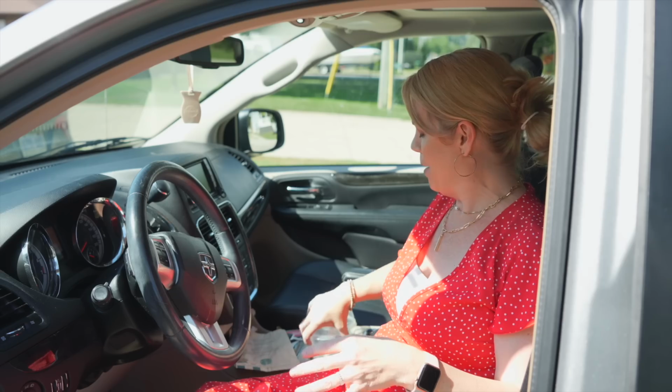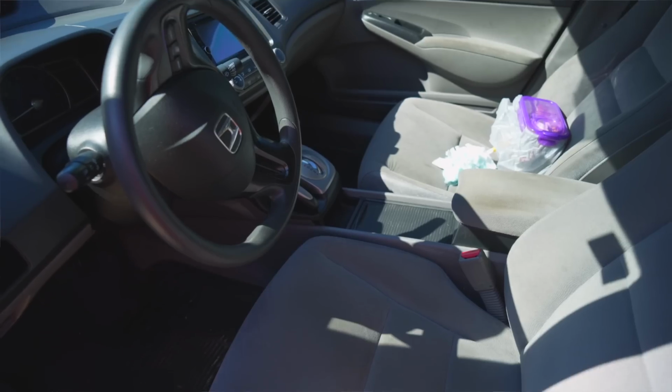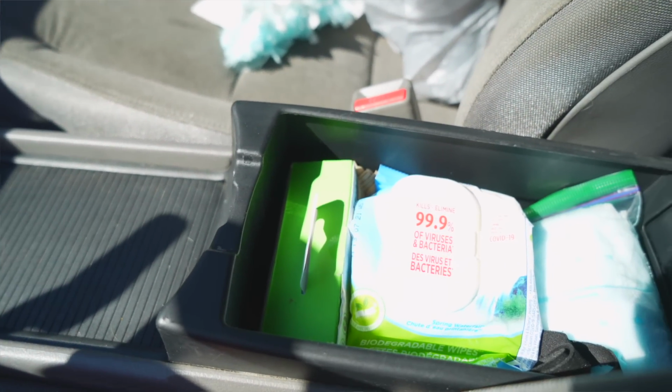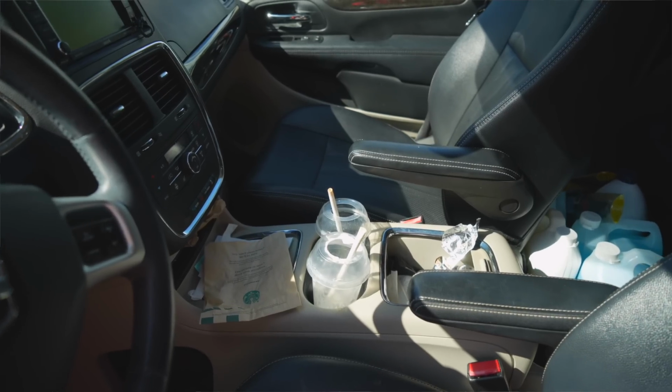What does your car look like right now? Is it covered in dust? Do you have, I have no idea how old this is, old takeaway containers and garbage and wrappers? Or is it pretty tidy and organized? The state of your car is such a great indicator whether you're a detailed or non-detailed person. Do you take the time to take the trash out? Do you take the time to clean it occasionally and put things away? Or is it just a dumpster with wheels?